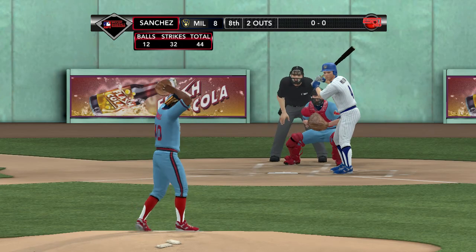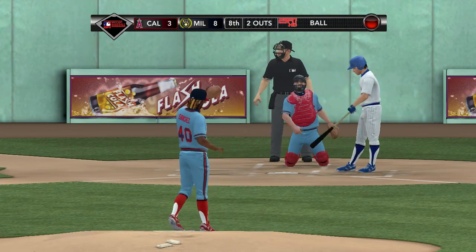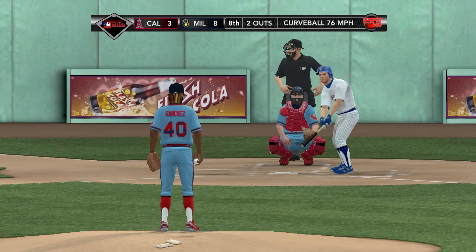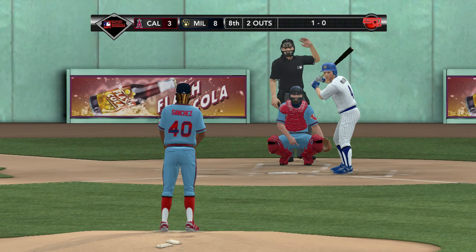And the first pitch. Oh! No luck that time for Sanchez as he misses inside. Well, they need a shutout inning right here to get back in there and score some runs. At least looking like they got a chance to get through it without giving up some runs.